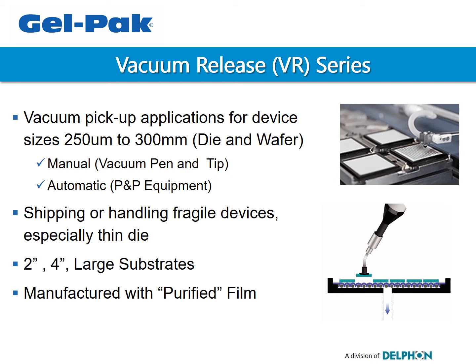You say to yourself, how do I easily remove this? On the AD and the other products, you basically use tweezers or your fingers to peel the device off of the gel. It comes off very, very easily. That's one of the beauties of gel, is how easily it moves. But it's not designed to vertically lift it off the gel.